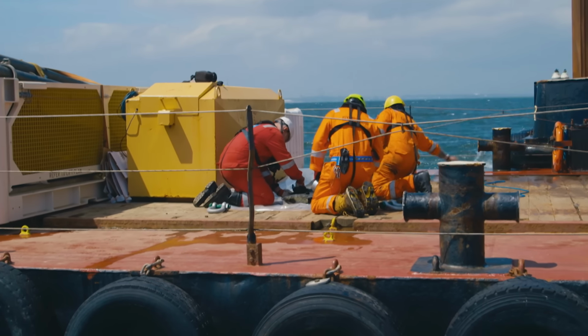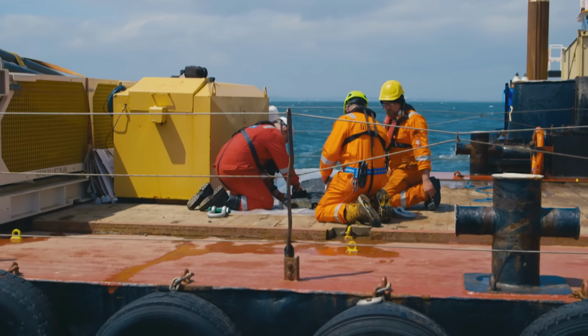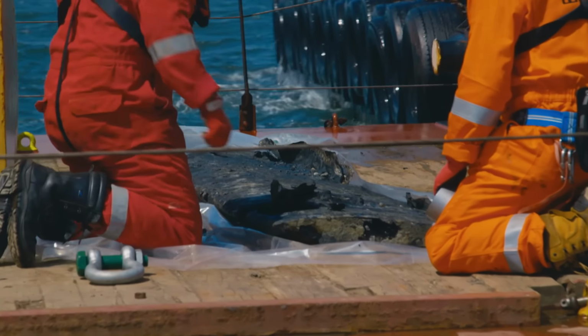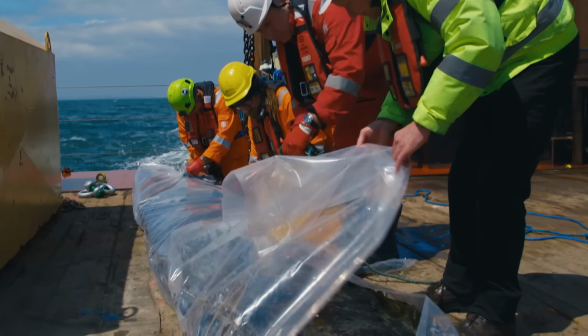When you're trying to conserve archaeological material, you want to try and keep it in the same conditions to how it's been. What we're going to do is wrap it up and then keep it at least wet, damp, to try and stop the corrosion continuing.